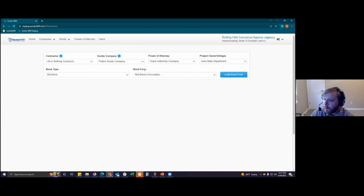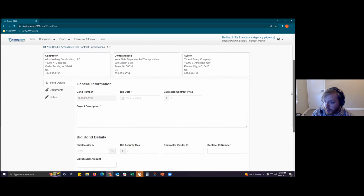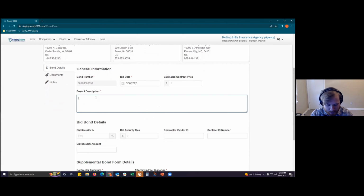Absolutely. Once that agent chooses their companies, they also choose which power of attorney or which underwriting company. They choose the bond type, and for this example, we'll do a bid bond. If there is one form available under that specific owner, that's the only choice they'll have, so we're minimizing the chance that you're going to receive the wrong bond form when doing bonds within Surety2000. Once we load the bond form, they are presented with a form filler to be able to provide the information about that bond. So if I just fill this out really quickly here.